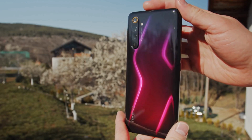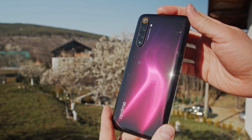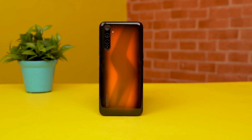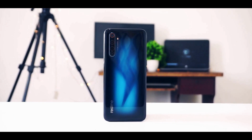With every new model, Realme changes the design of the back, and for the 6 Pro we now have a lightning inspired design in either blue or orange. The glossy finish of the back makes this phone very slippery, but thankfully it's Gorilla Glass 5.